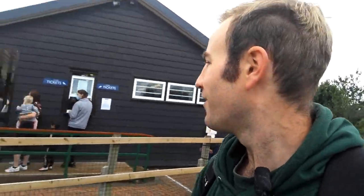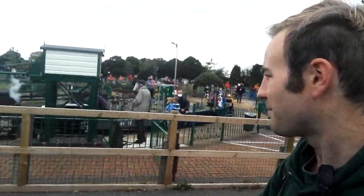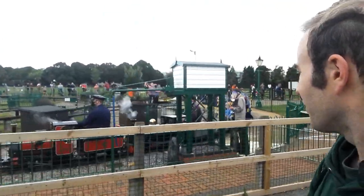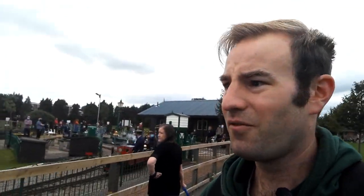Well, I've never seen such a big queue for a minute. It goes right the way around there, so it's just going to be interesting. There's a double-headed train of two Quarry Hunslets about to depart. So what I think I'm going to do, we'll walk up here and watch them go, so I can see at least three locos in steam.